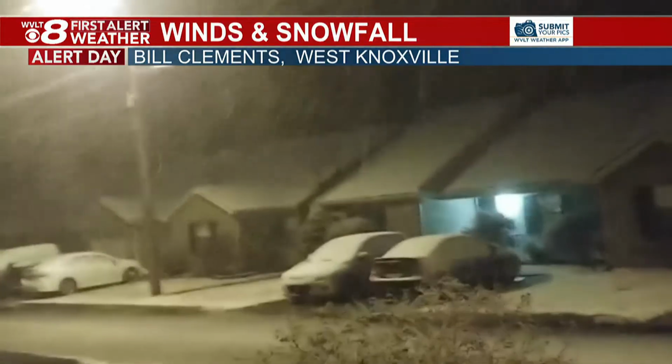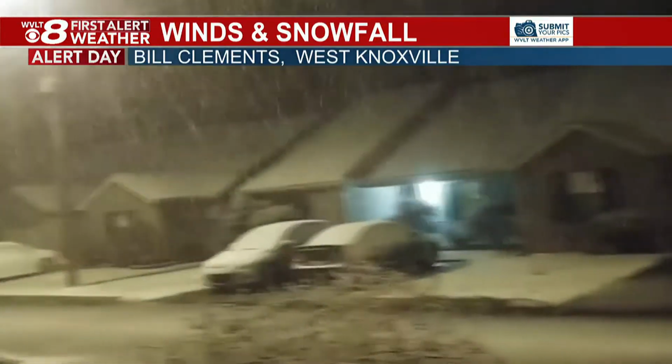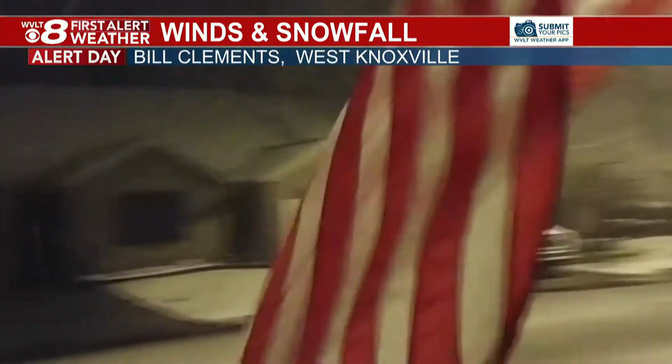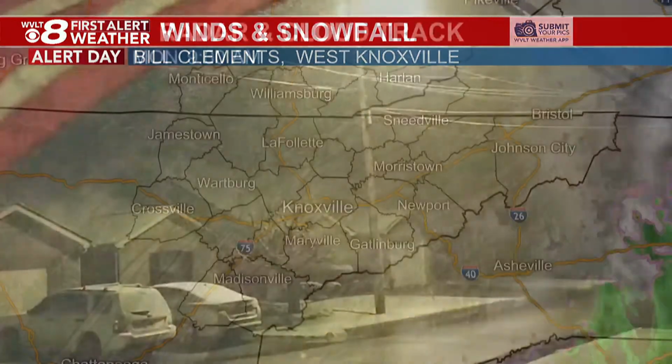Here's a great example of what it looked like middle of the night or very early morning, depending on your perspective. Bill stepped outside in that cold wind, whipping around, showing that snowfall in West Knoxville. I love that you can see the variation of the road versus the cars versus the grass versus driveways, right? Everything has a little bit of a different snow accumulation. That right there is the difference of snowfall versus accumulation.